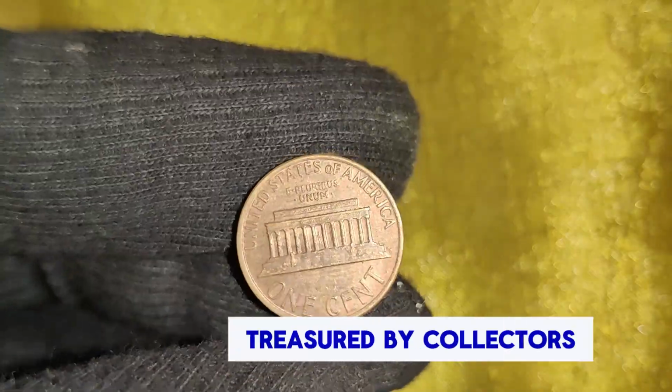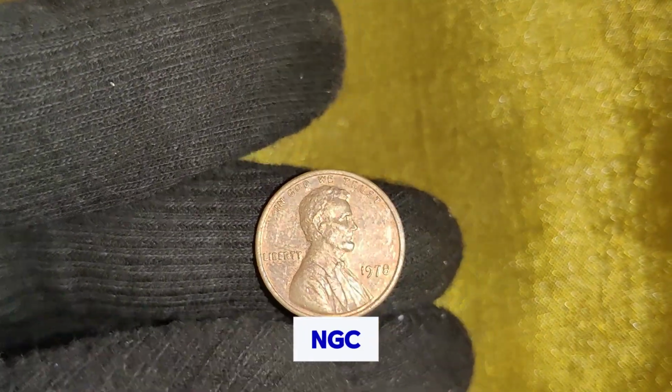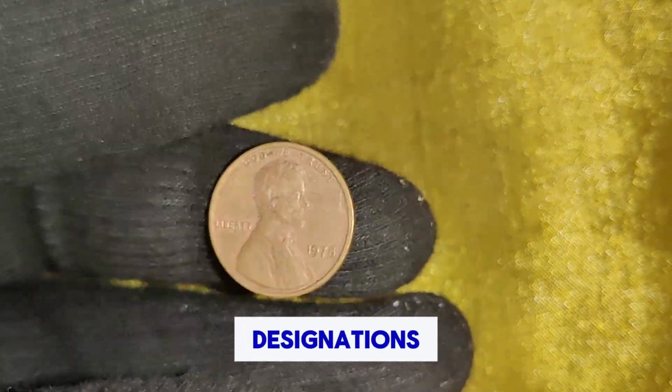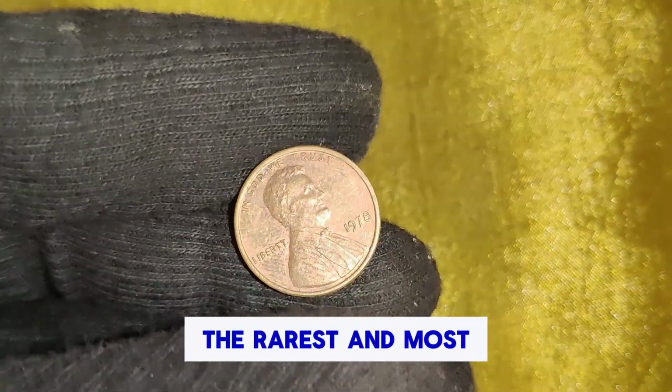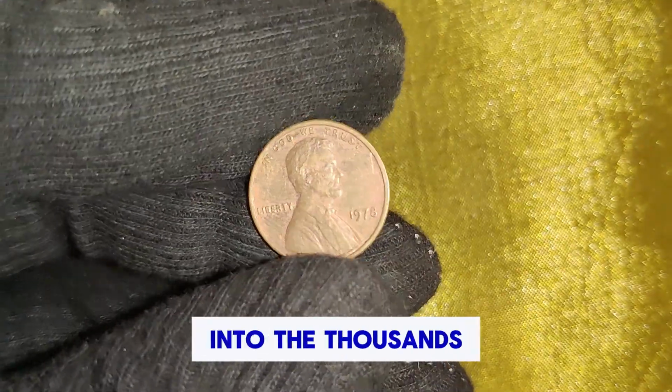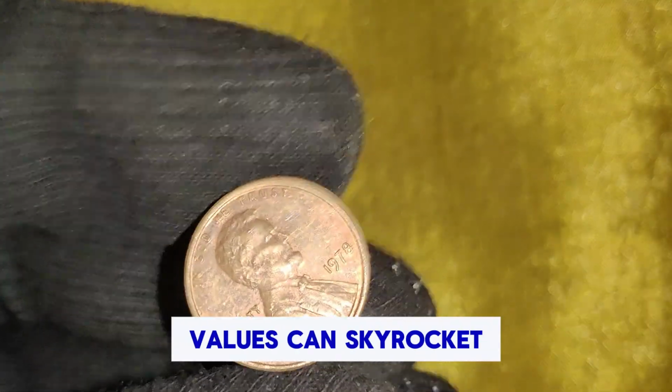These red examples are treasured by collectors, especially when graded by services like PCGS or NGC with MS67 or higher designations. While most examples might sell for modest amounts, the rarest and most pristine pieces can reach into the thousands, and when the mystique of errors or unique varieties comes into play, values can skyrocket.